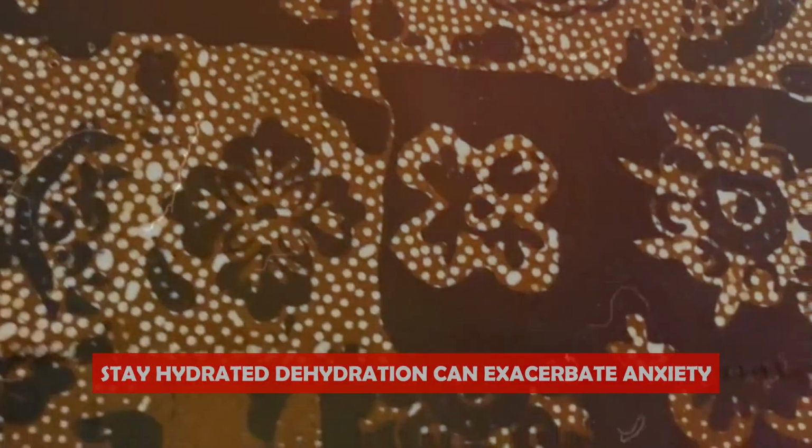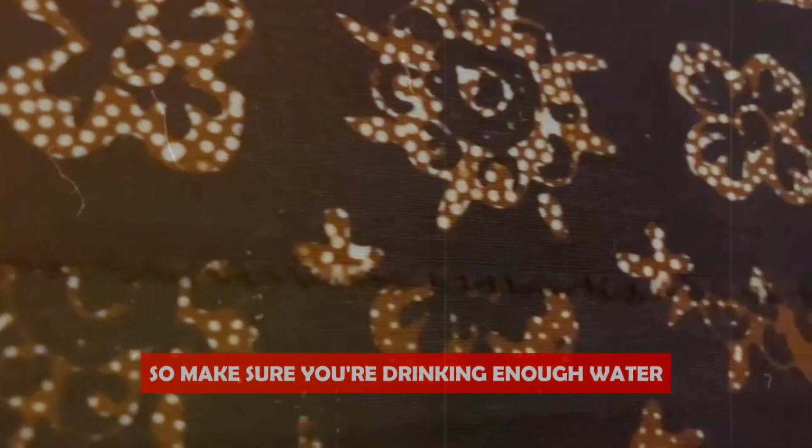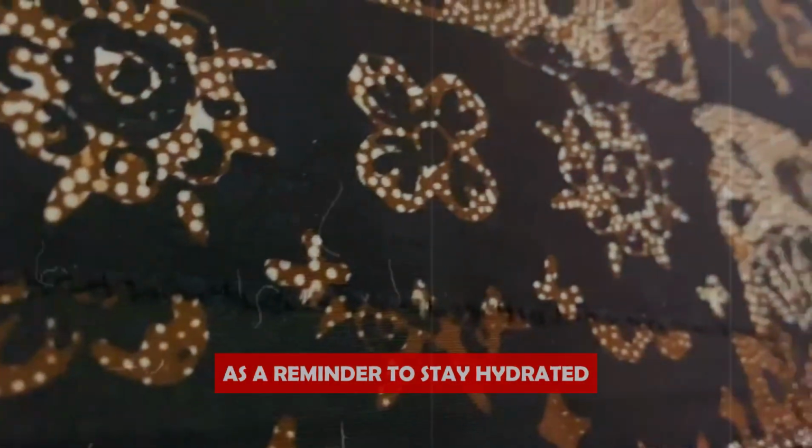Stay hydrated. Dehydration can exacerbate anxiety, so make sure you're drinking enough water throughout the day. Keep a water bottle with you as a reminder to stay hydrated.